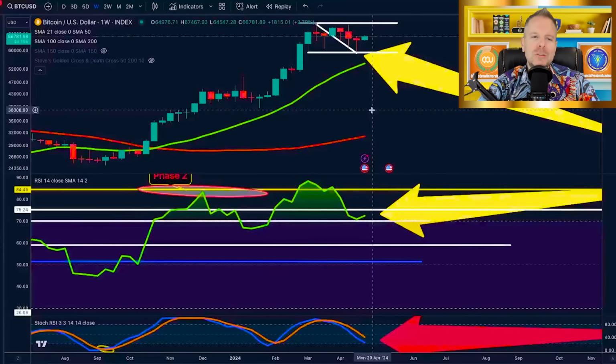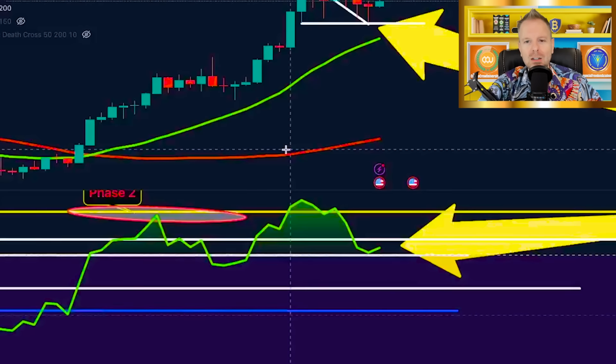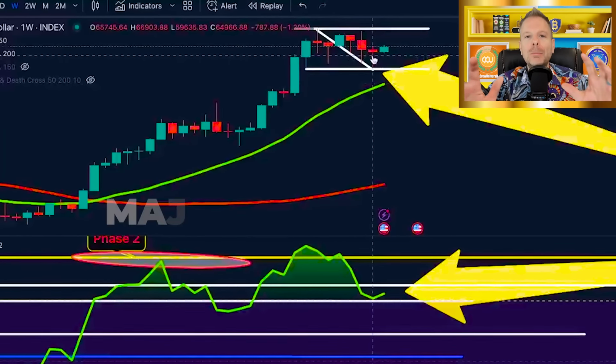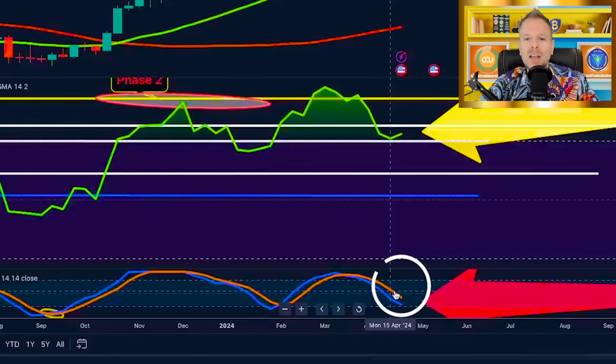Now, let's jump into it. Bitcoin US dollar weekly chart. We've got a lot to discuss. We're going to discuss at length this candle that just printed, because it has major implications, as well as this pivot of the RSI and the star of the show, the stochastic RSI.